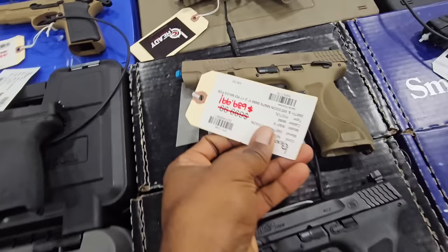Got a Scar 20 in all black. I don't know if it's a non-reciprocating. I think this is a non-reciprocating charging handle. 308. Some 5.7 TMMG Banshees, I think. Yep, Banshee 5.7. Let me see what they looking for on that one. 15. That's what I need right there. That is what I need.